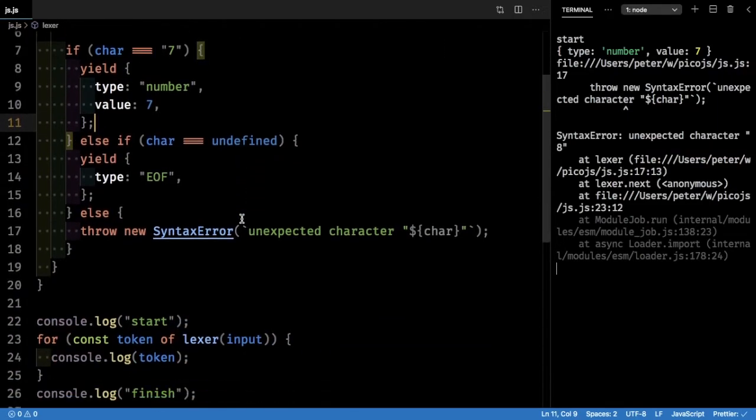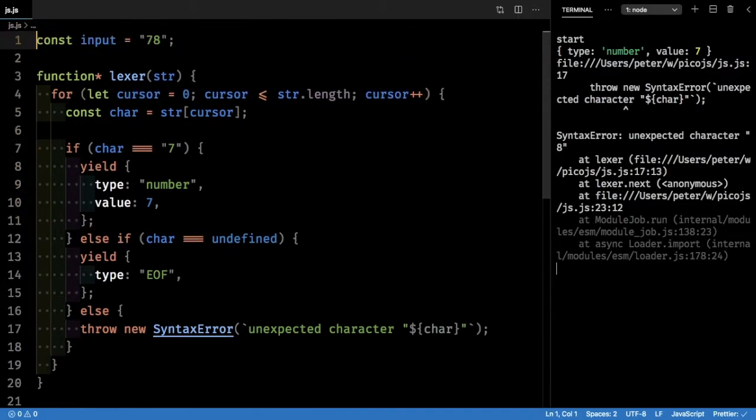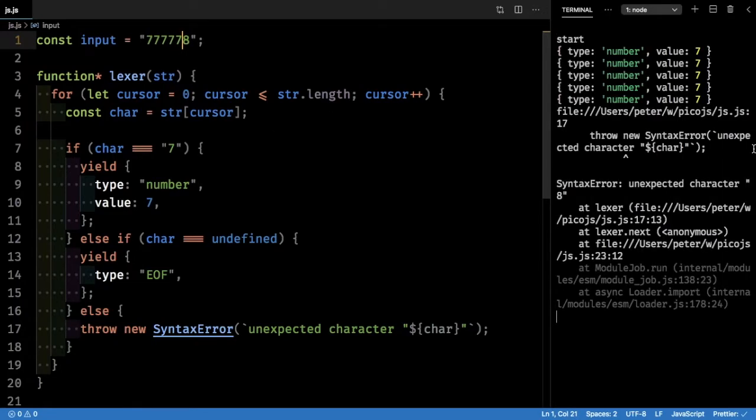What are we missing? And the most important thing to not forget is the location, the source of the token. This is where we probably would need to change our architecture a little bit, but not immediately. What do we want to know? We want to know where this problem occurred, right? So we have these few 7s, all good. And then there is this unexpected character 8. Where, right? So we need some kind of start.